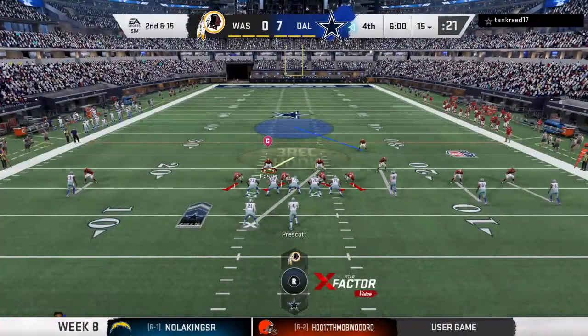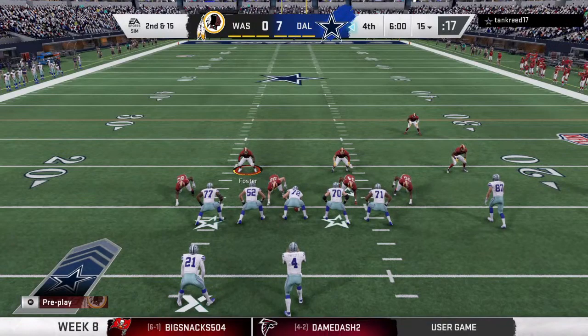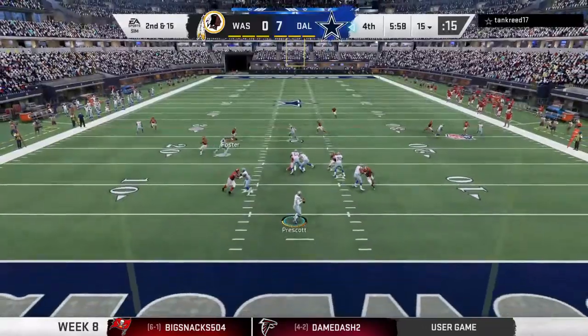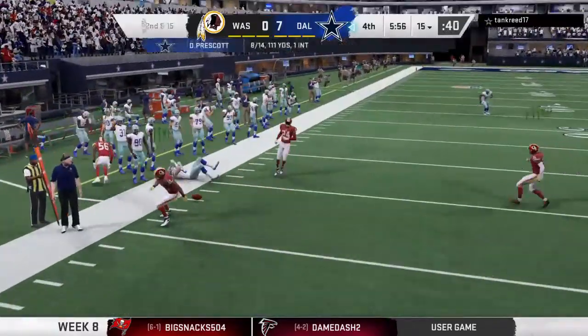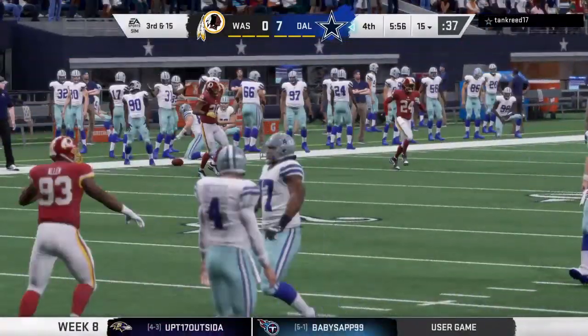Go to 54. Go to 54. Line. Spike 56. Stay with your man. 56 order. 56 is the mic. Now Prescott. And this one incomplete. Too much contact to hold on to that one, and it's third down.